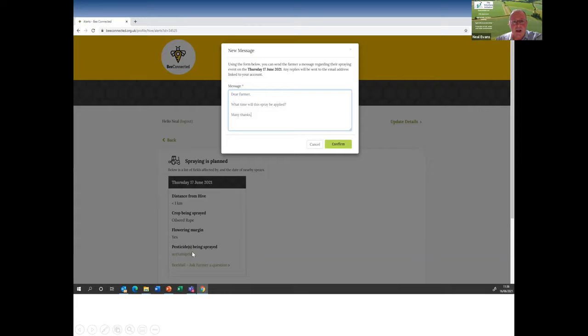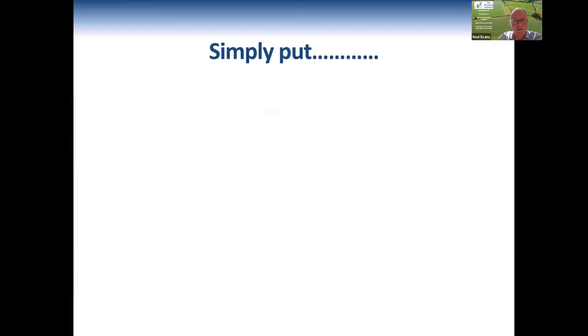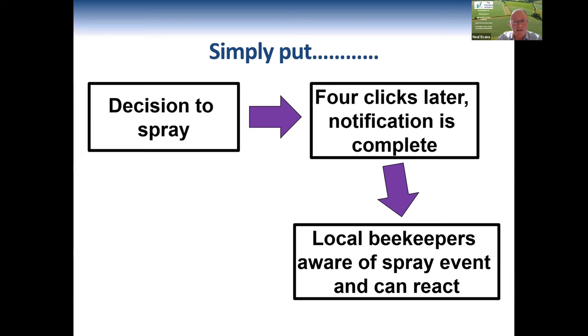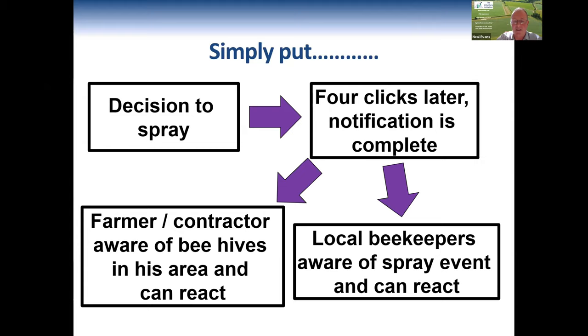But what the system also allows you to do is use this little thing we call bee mail, and you can anonymously contact the farmer to find out exactly what time the spray will be applied, or which field in particular it might be applied on, or which direction, in terms of where the hive is sited. So it's a sort of all singing, all dancing system, which is really simple to use. Simply put, the decision to spray is just 4 clicks from the notification to complete. Local beekeepers are aware of the event and can react, and the farmer and contractor is aware of beehives in his area and can also react. And perhaps in terms of an IPM decision, he might decide that a spray is not needed after all.